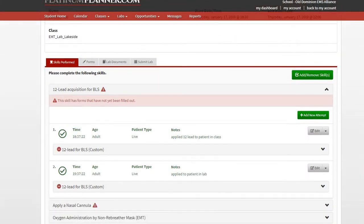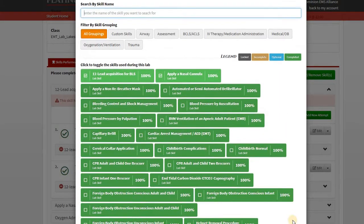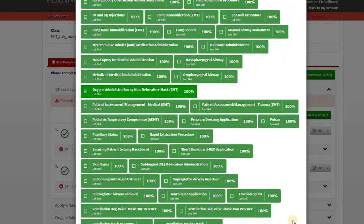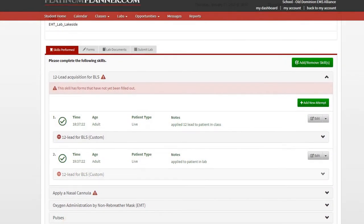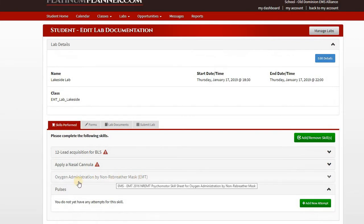All right, so what you're going to see now is you're going to see 2 skills for 12 lead. And so that's what you're going to have to do when you do multiples of things. So if you come in and you take 5 pulses, you need to come in here and we're going to add and remove skills, and we're going to find out where pulses is. There it is. Okay, it now shows up. And we would add 5 attempts to this, always marking them successful and not worrying about these little red marks.